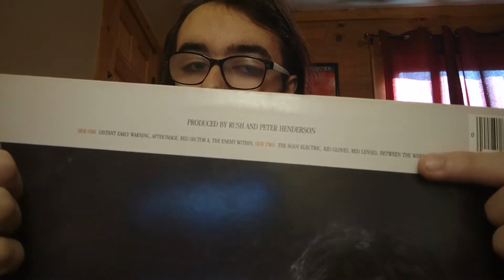But overall, this album has a lot of strong songs like Distant Early Warning and Between the Wheels, which was for a long time my favorite Rush song. And Red Sector A is also really cool. After Image is a great song. But overall, I really think Grace Under Pressure is a strong album. I don't think it's as good as say Signals, for example, but I do think it is one of the better albums from the synth era. And with that said, we got one more album to review, so let's talk about it.